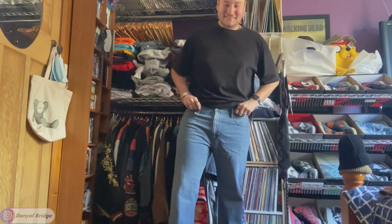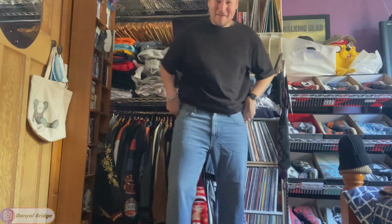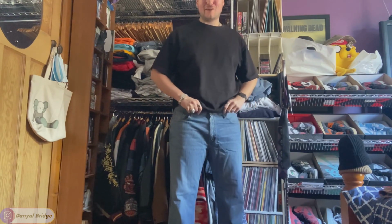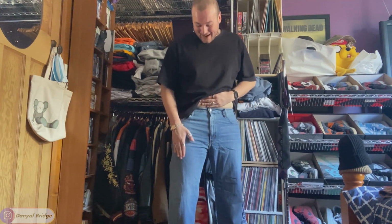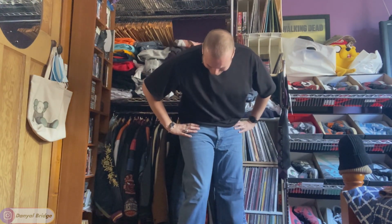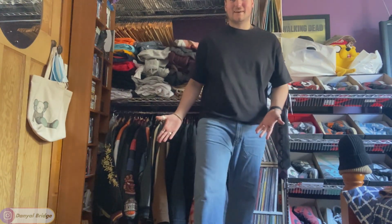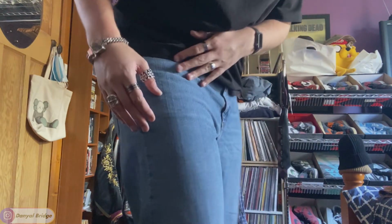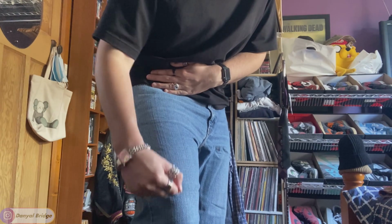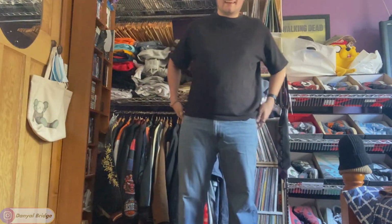Okay, so here's the 569s, and oh my god, there's so much room everywhere. These are looser than the 501s. Like, I thought the 501s had room. Nah, man, get yourself some 569s. What I love about these ones in particular, again, I don't know if I can showcase it the best I can, it's the pattern. It's that really nice vertical pattern, or that white pattern coming all the way down it. I love this. I think this is fantastic.